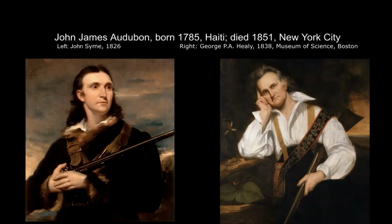So after living in a number of places in the US and traveling extensively to paint 400 species of North American birds, he settled in New York in his mid-50s and built his home in about 1842, lived there for the last 9 years of his life until he died in 1851 at age 65.